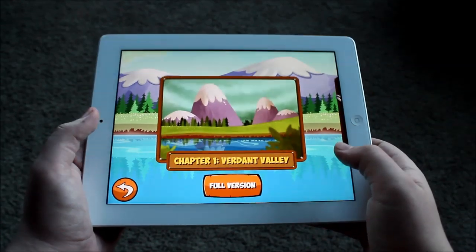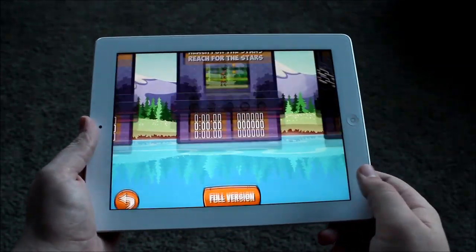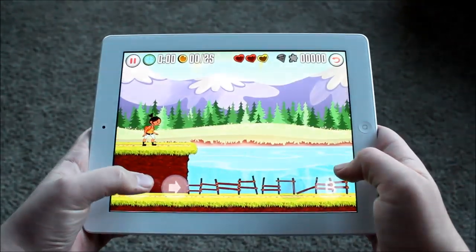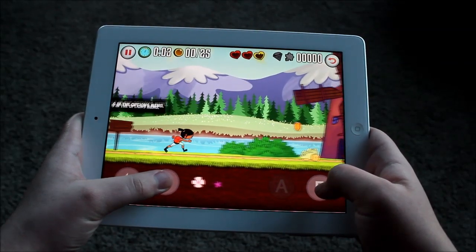And last but not least, we have Ava Quest HD, which there is a full version, which is, I believe, just additional levels. But it doesn't feel like a light version or anything. It feels like a full version as is.